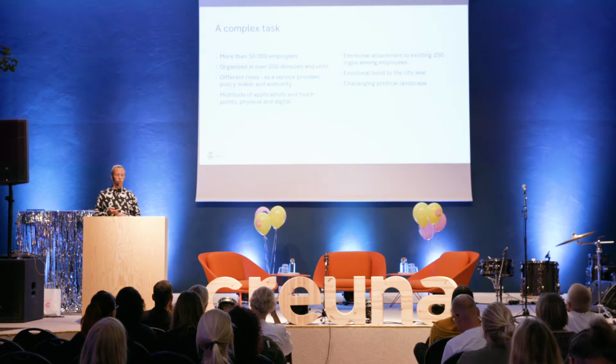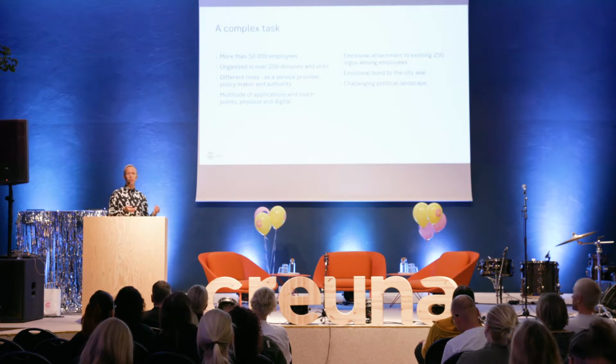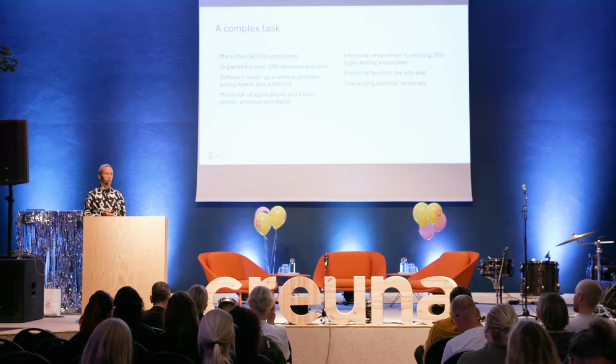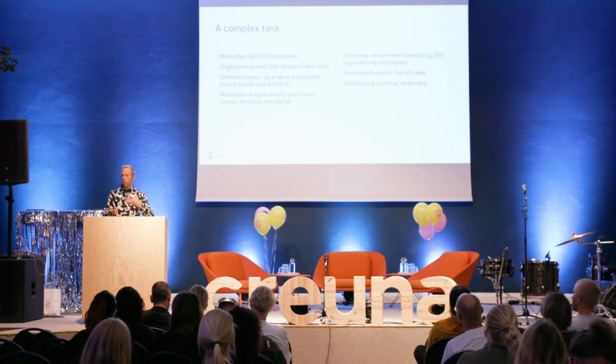In the city of Oslo, there are more than 50,000 different employees, and they had all different needs and wants for this process and for the new identity. The city of Oslo is divided into more than 250 different sub-organizations, plus all the schools and kindergartens, etc. So it's a big and complex organization.